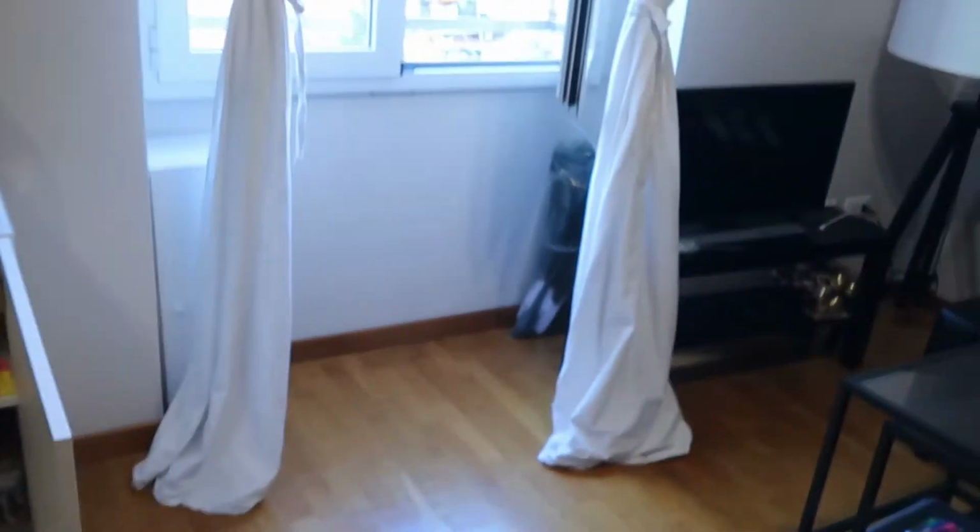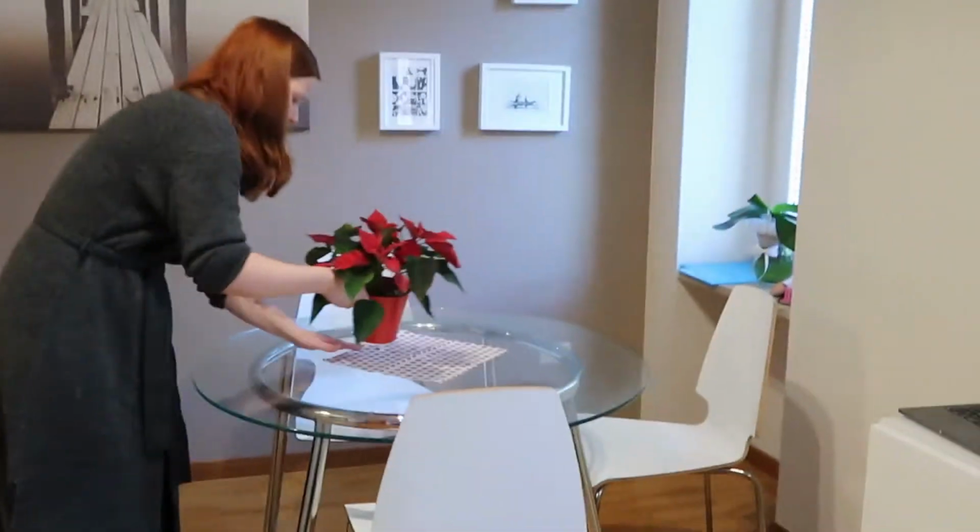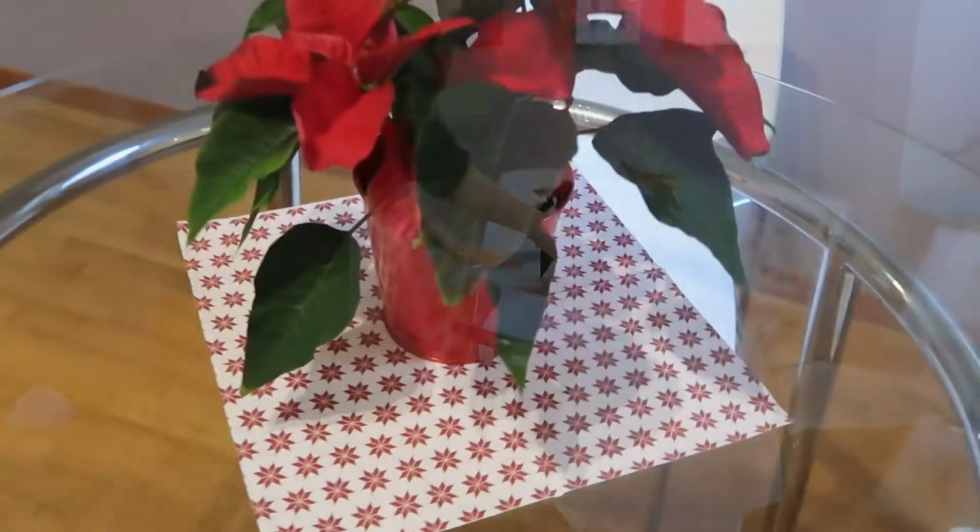Clean the floors. The kitchen is beautiful. We put away most of the things on the shelf to make room. So let's get to decorating. Ooh.